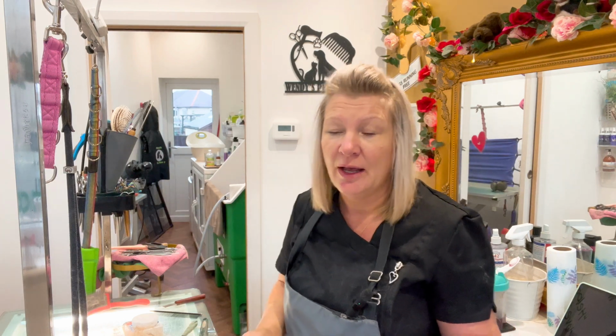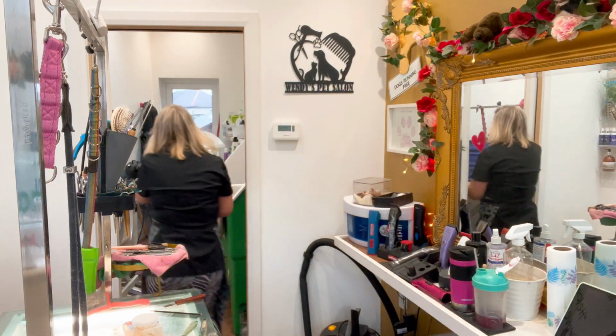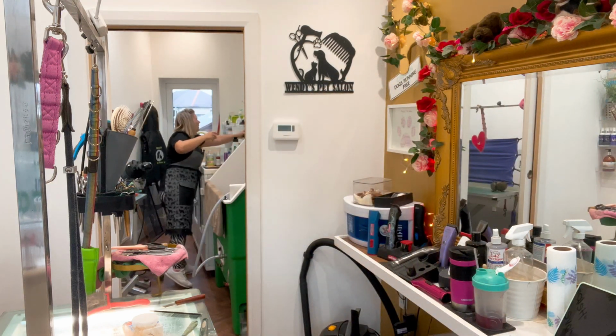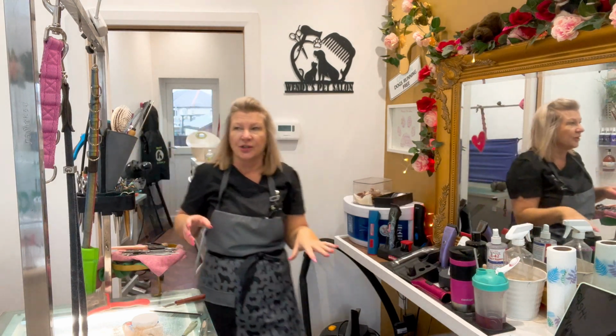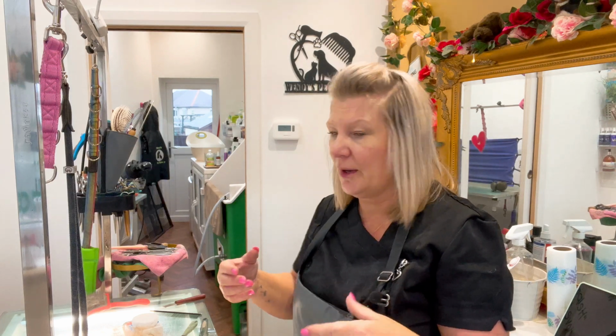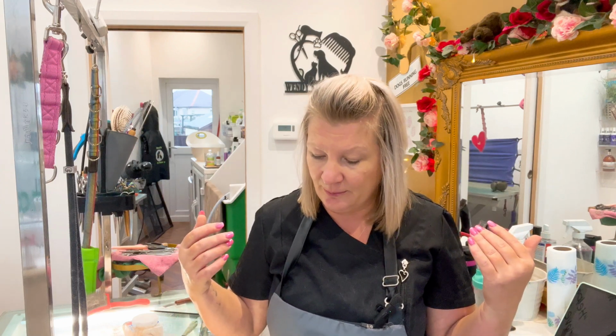I'm just going to use a mild hypoallergenic shampoo. I'm actually probably going to use the ordinary innocent one. That or I could actually use the best shot on her as well, because that is sensitive as well, and it's for problem coats. And I noticed that she has got some areas of missing hair, so I may go with either one. Either one will be fine because it's mild and sensitive. So we'll see when she's all finished and dry.